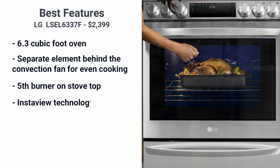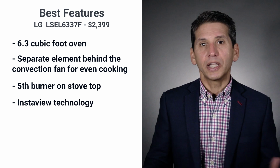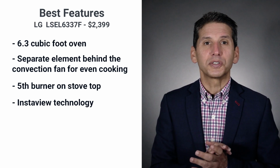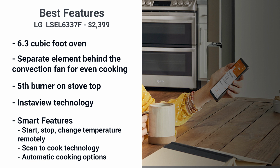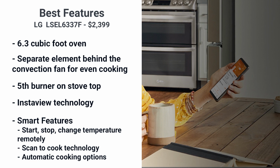LG has brought their InstaView technology to this range. Tap the glass twice to look into the range. But the added smart features are the best part of this range. You have the ability to start and stop a cycle as well as change the temperature remotely through an app on your phone like most other smart ranges.